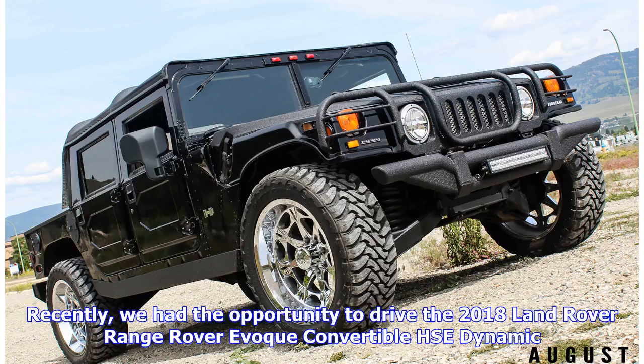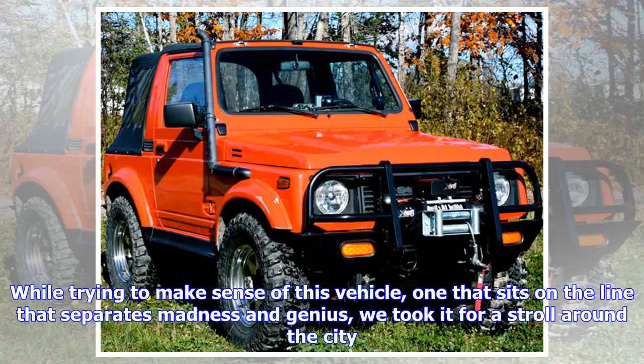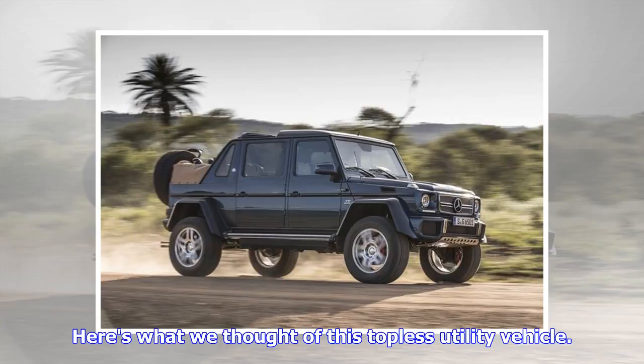Recently, we had the opportunity to drive the 2018 Land Rover Range Rover Evoque Convertible HSE Dynamic. Yes, the name is a mouthful and so is its hefty $250K starting price. While trying to make sense of this vehicle, one that sits on the line that separates madness and genius, we took it for a stroll around the city. Here's what we thought of this topless utility vehicle.